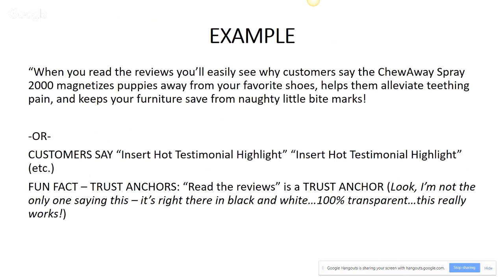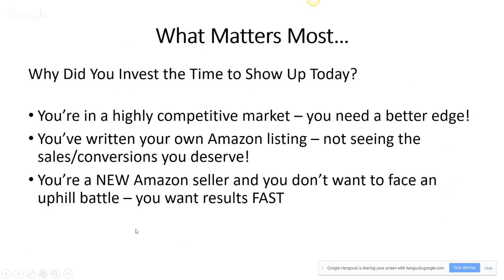Let's see here. I have an interesting example at the top, because right after teaching this a couple months ago, someone came to me with a Chew Away spray. They literally used this. So you cannot use Chew Away spray because someone else used it, but at the time, this was not an actual product. When you read the reviews, you'll easily see the language pattern: customers say the Chew Away Spray 2000 magnetizes puppies away from your favorite shoes, 1, helps them alleviate teething pain, 2, and keeps your furniture safe from naughty little bite marks, 3. So we've done 1, 2, 3, and we've included a trust anchor. Very, very important and helpful. That's the biggest thing.